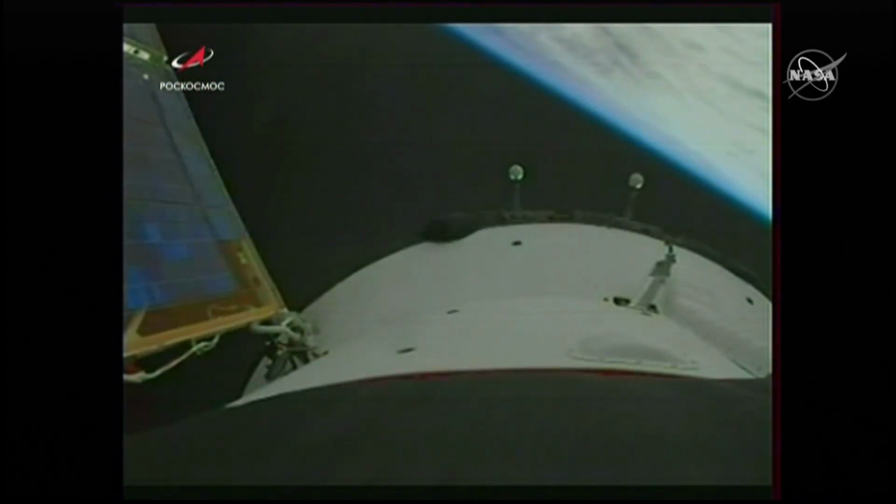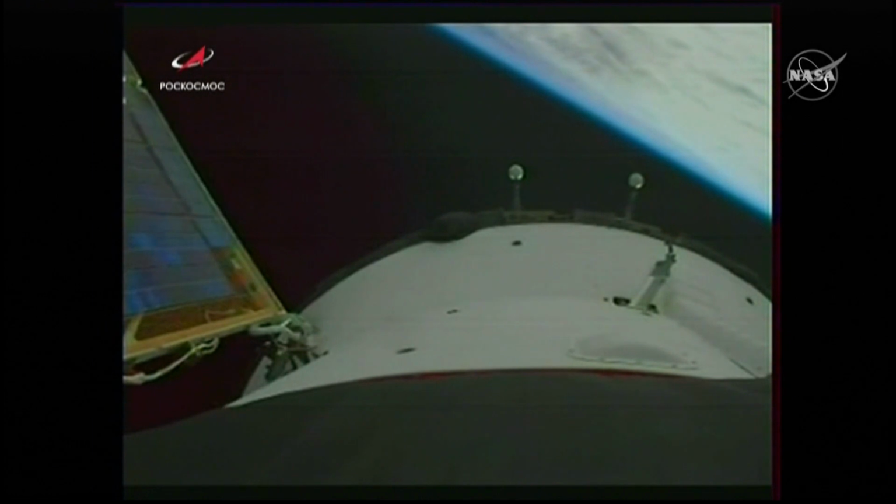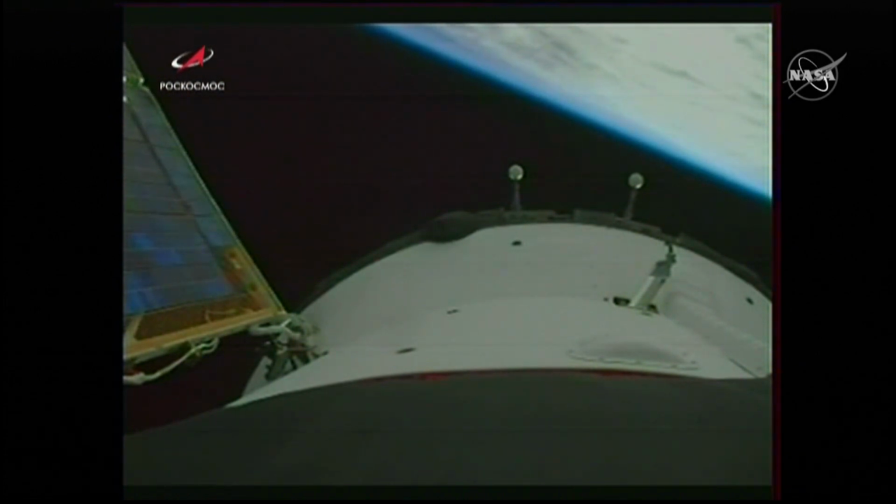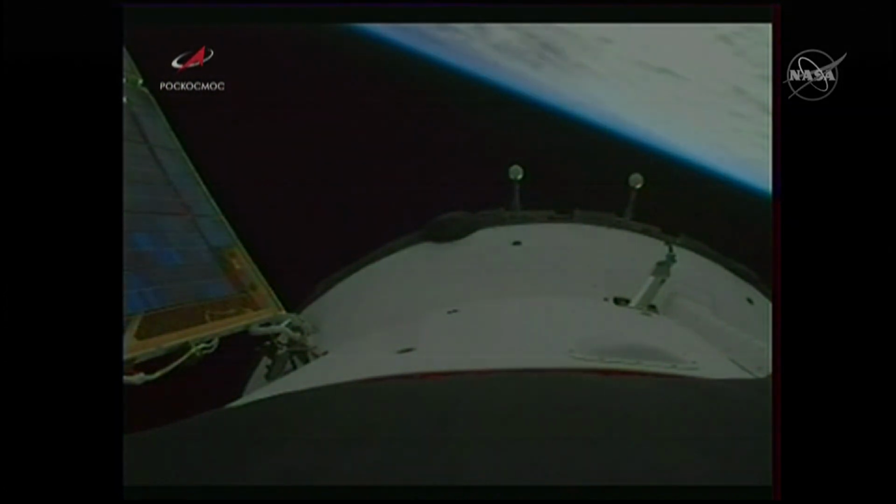And as we can see on the video here, that solar array deployed. We have confirmation the one on the other side also deployed, along with what's known as the appendages, all of the antennas, so the rendezvous and the communication antennas all deployed on the Soyuz spacecraft.